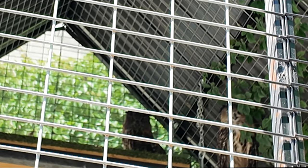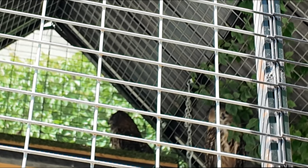Perched up there towards the peak of the roof, there is a Eurasian eagle owl. And looks like he's just kind of enjoying a little bit of a breeze coming through there. I can see his feathers moving.